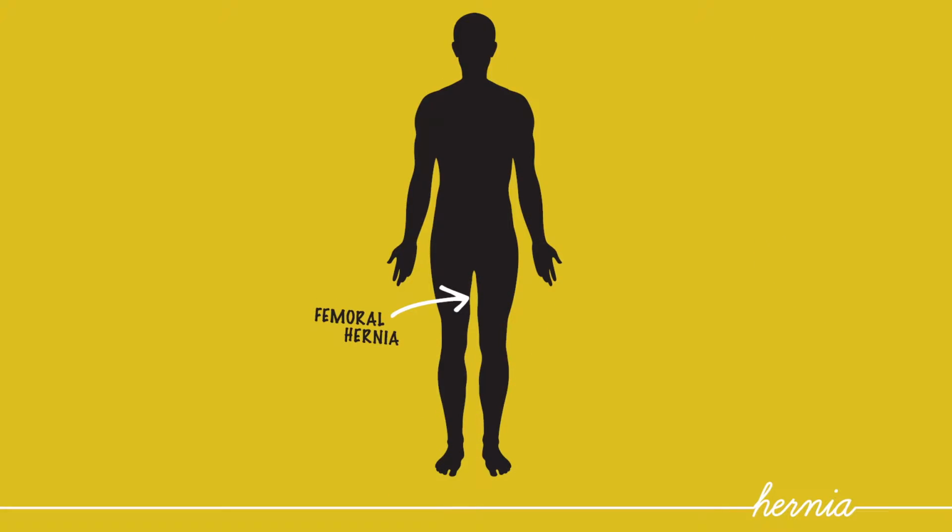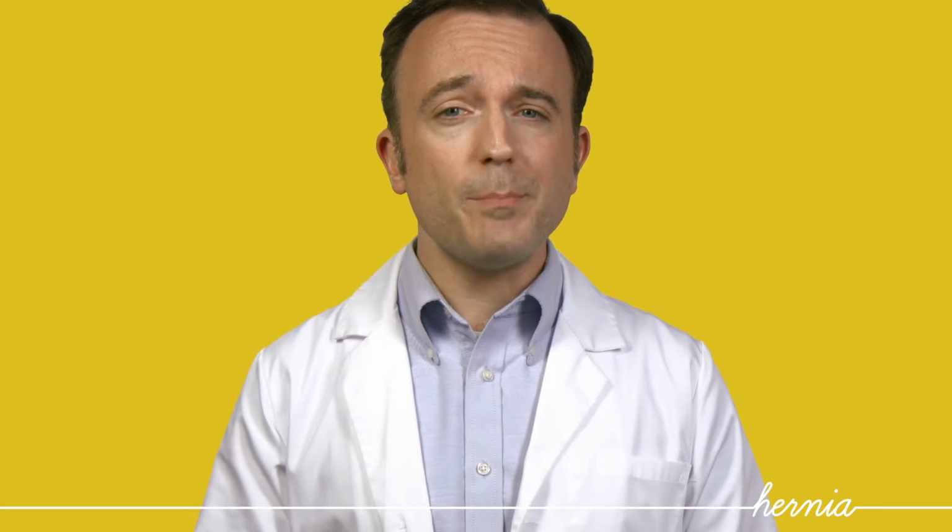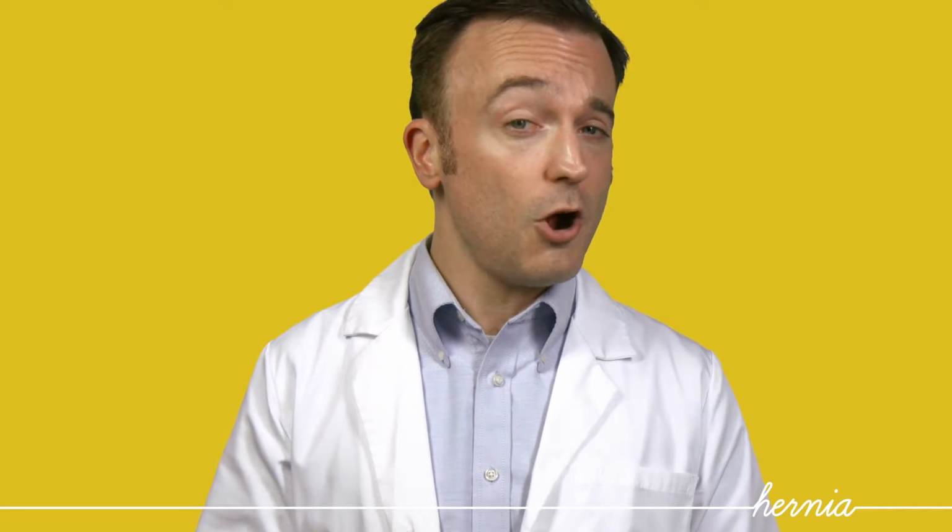Outwardly, a femoral hernia looks like a lump or bulge on the inner thigh. It's caused by part of the intestine falling into the femoral canal, which carries a large artery to the leg.